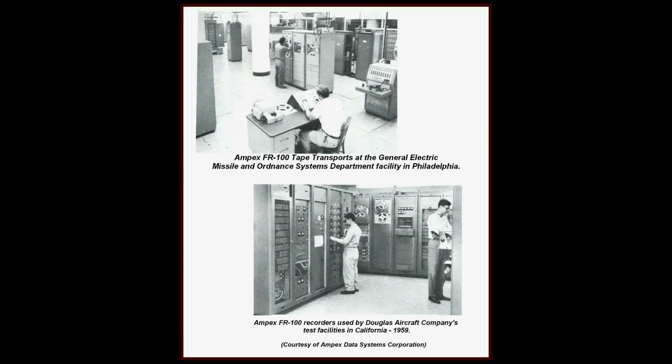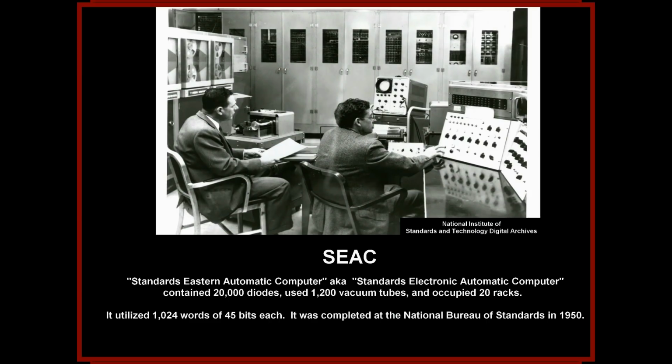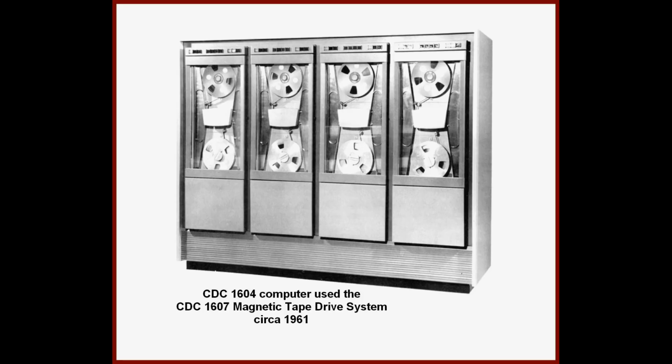AMPEX. AMPEX Data Systems Corporation, as it is known today, has an extensive and impressive history of technical innovation and influential digital recording products. AMPEX drives were also used in the National Bureau of Standards CHAP computer, the Atlas computer at Chiltern, UK, early CDC 1604 computers, and many more.